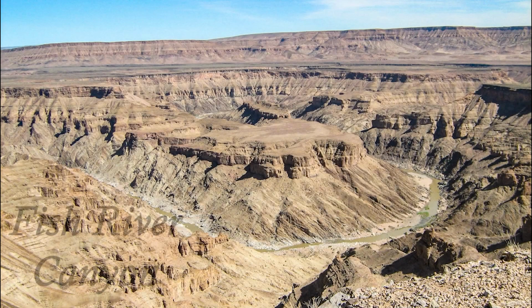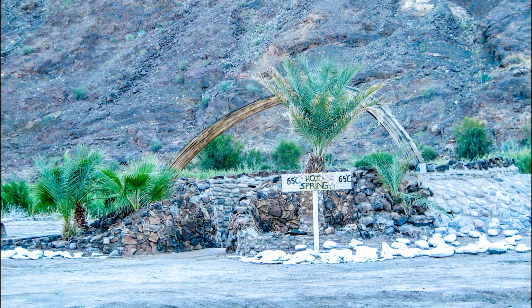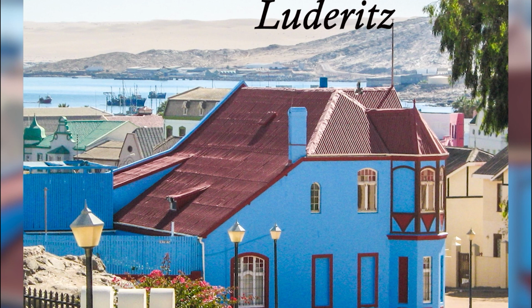This River Canyon, largest in Africa, second largest in the world. I means burning water. It refers to the sulfurous hot springs which are found in the area. Trapped between the Namib Desert and the Atlantic Ocean, Lüderitz is a fascinating old German town full of character.